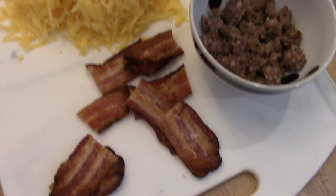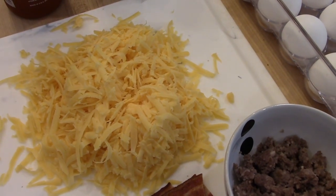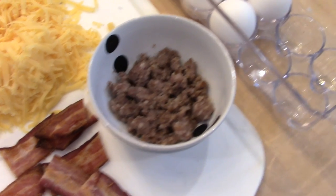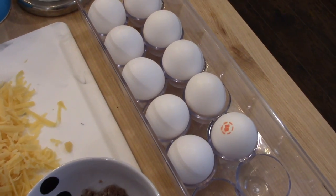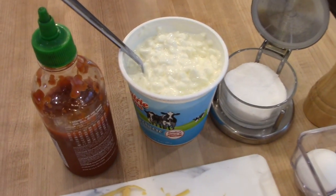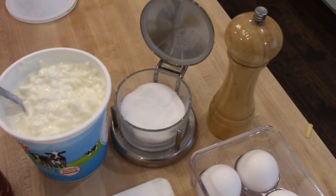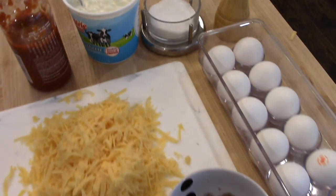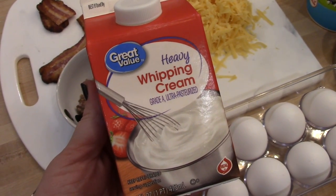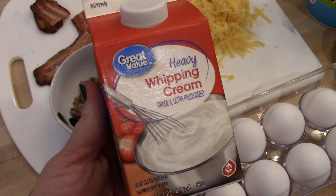For this recipe, you'll need some meat. I use some bacon and some sausage. I use some shredded Gouda cheese. You'll also need 8 eggs if you are doubling the recipe like I am. Also some hot sauce to taste, some cottage cheese, and some salt and pepper. Also, I almost forgot to show you guys, but you will need some heavy whipping cream as well.